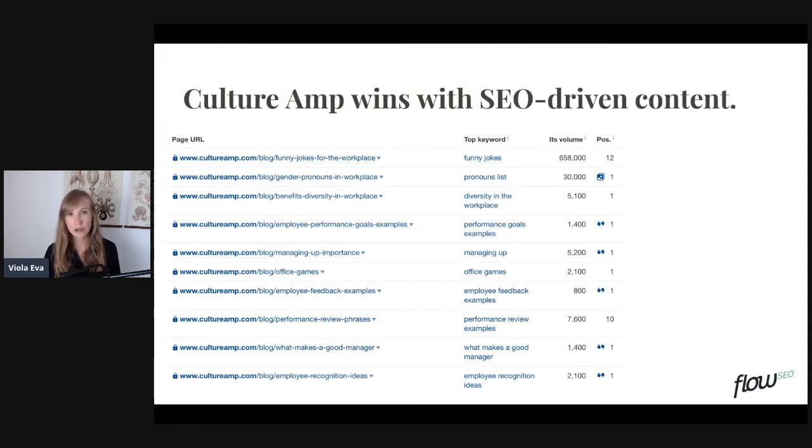First, a quick screenshot of the best performing pages for Culture Amp. You can see here the search volume of the keywords and the position that they're ranking in. There's some random stuff, which I'm going to talk about later, but they really win top positions for diversity in the workplace, performance goals, managing app, employee feedback examples, performance review examples, what makes a good manager, which are all queries that are really relevant to create touch points with potential customers. And in this talk, you're going to learn how to do the same.